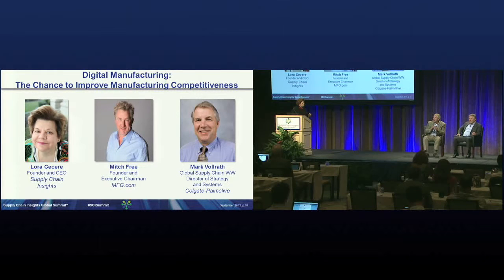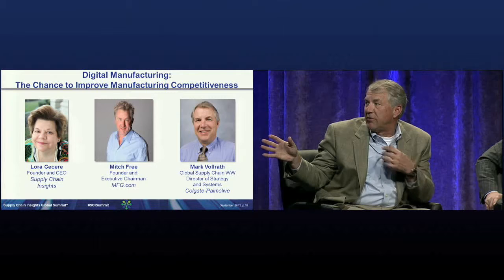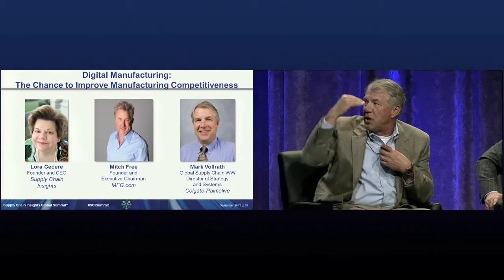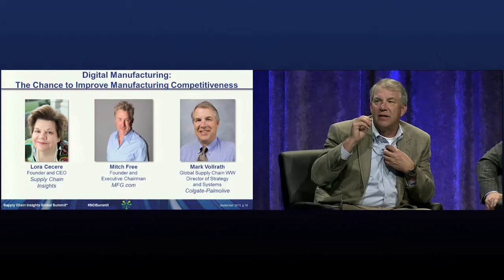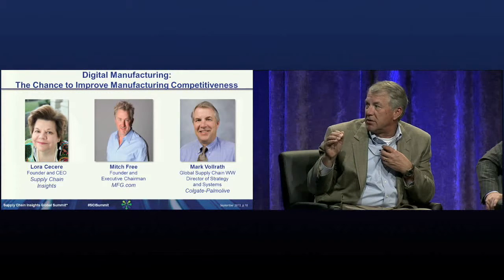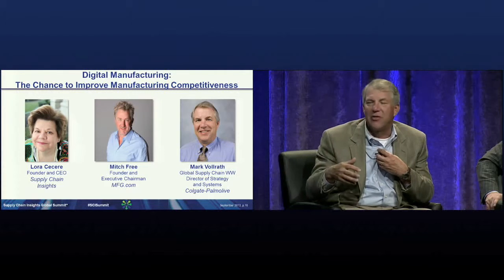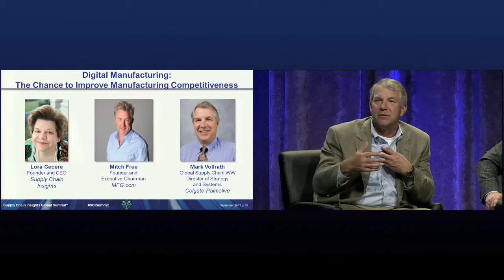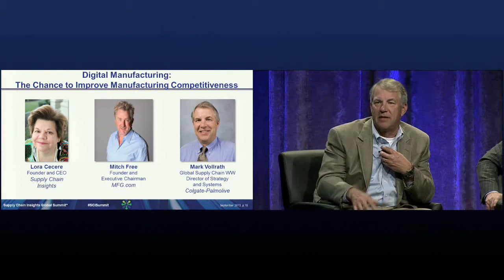One of the first rules of change management is you drive it from the top down. We had Lora come in a little over a year ago to talk to our top people in the supply chain and to talk about the digital world so that they can get educated, because most of them are the last ones to ever spend time to understand what's out there, what's coming, et cetera.